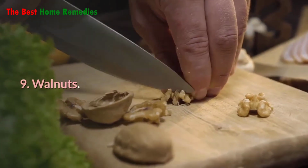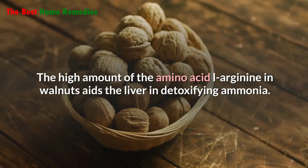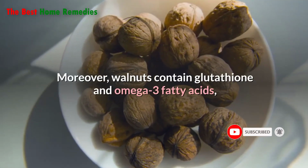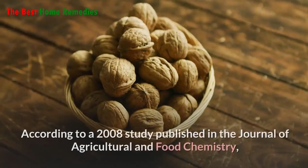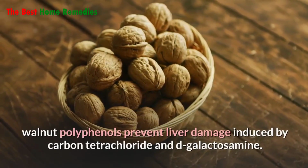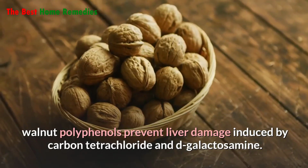9. Walnuts. The high amount of the amino acid L-arginine in walnuts aids the liver in detoxifying ammonia. Moreover, walnuts contain glutathione and omega-3 fatty acids, which aid the natural liver cleansing process. According to a 2008 study published in the Journal of Agricultural and Food Chemistry, walnut polyphenols prevent liver damage induced by carbon tetrachloride and D-galactosamine.